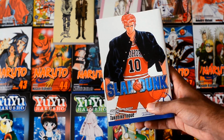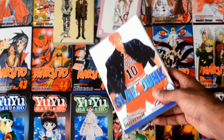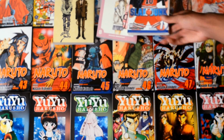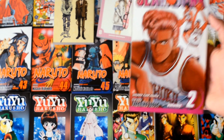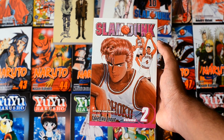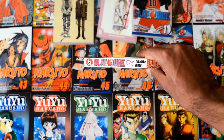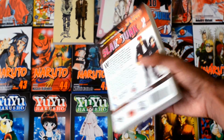And amazing artwork, beautiful covers. I really love the spines on all these. So I'm just going to show you guys these volumes while I talk a little bit more about the series. It starts off with our main character, Hanamichi Sakuragi, who is a delinquent that has absolutely no basketball skills whatsoever. He's very athletic and very strong, but he's not very coordinated in terms of basketball.